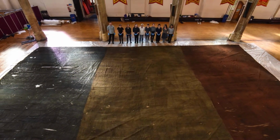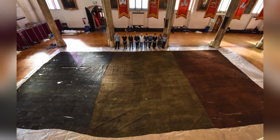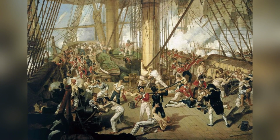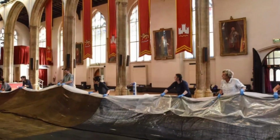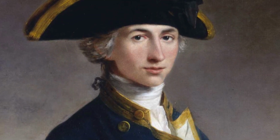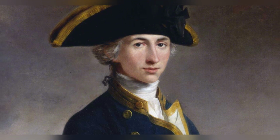A 223-year-old enormous French flag from a famous French battleship, Le Généraux, was captured by the British in 1800. The ensign of Le Généraux, which is roughly the size of a tennis court, was taken by Nelson and his men in 1800 and was believed to be one of the first ever tricolor flags in existence.